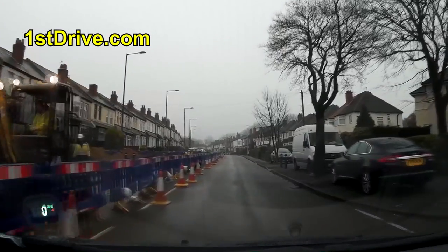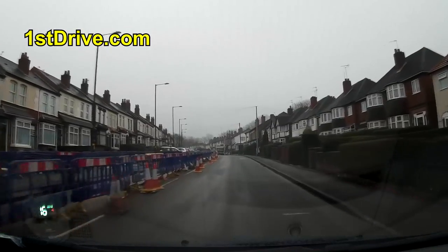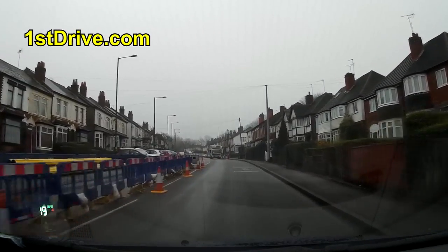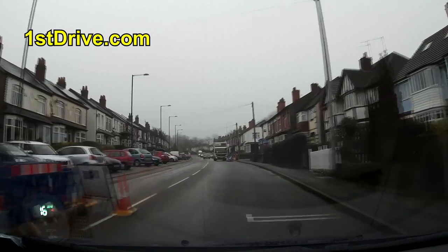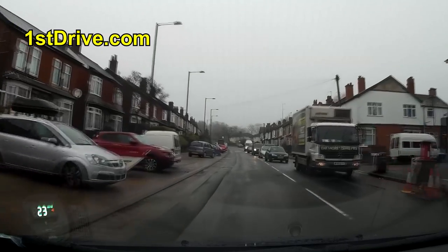That's what I have to watch out for. That's exactly what we say about people jumping the lights. It still counts as going through red because you went around that van or lorry or whatever. But that's the best thing to do, just hold back in lane. If you don't, you get stuck.